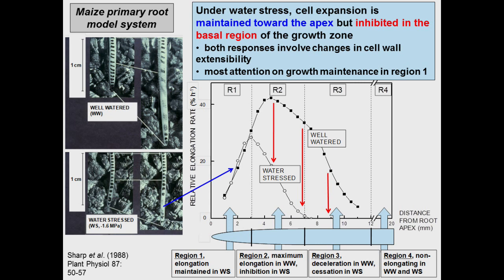Now, this looks like a complicated slide, but really it isn't that complicated. This is talking about the primary root model system that we work on in the lab. Just to orient you, this is the root tip of a well-watered control root, or of a root growing under quite severe water stress in the lab environment. We've placed these marks along the surface of the root, and this is time zero, and this is 3 hours later. You can get a visual impression from the separation of these marks where cell expansion is occurring within the root tip.